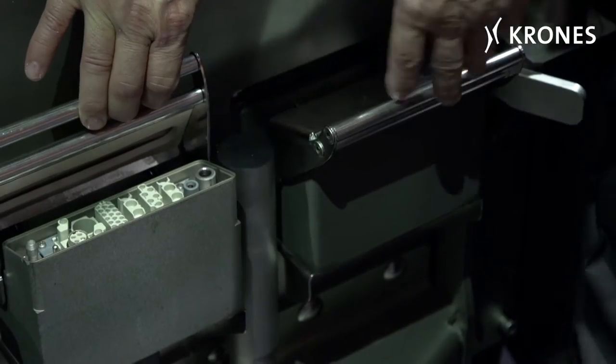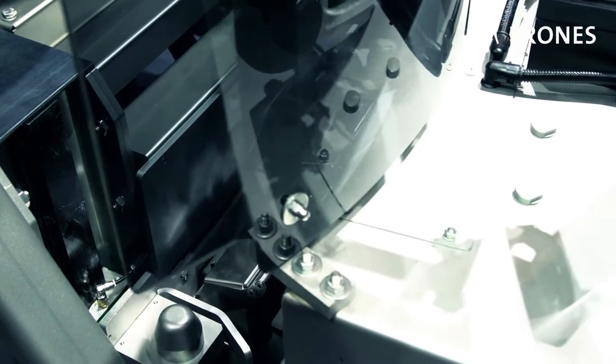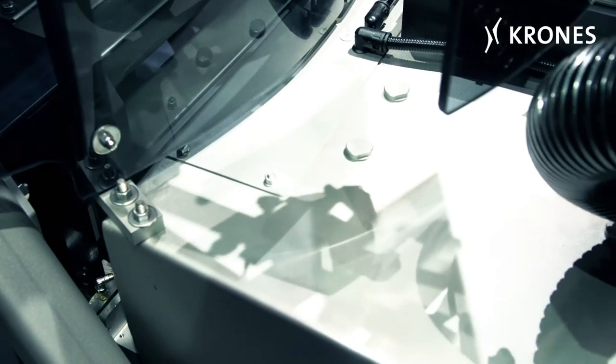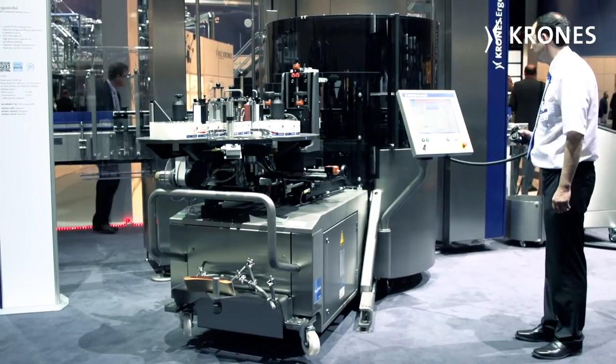The machine excels in terms of good accessibility. We don't have cabling anymore since the station is plugged in automatically. For the clients concerned, this means sizable time savings and high levels of availability.